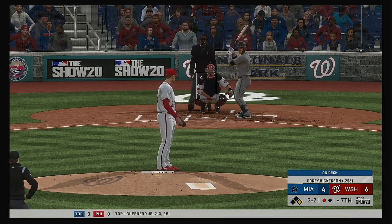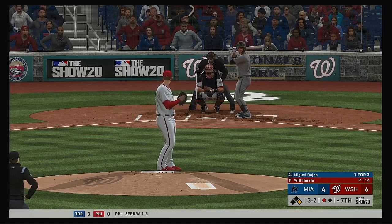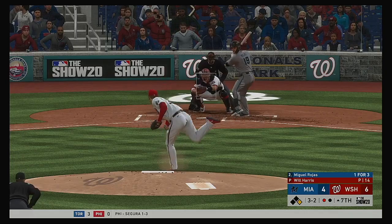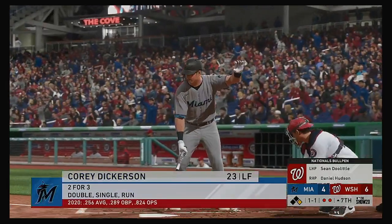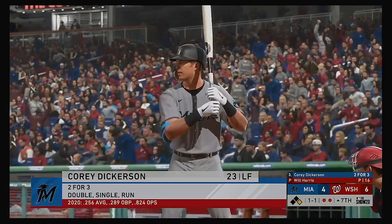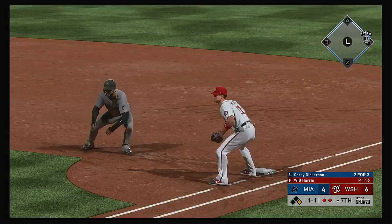That misses, and it's going to set up a big pitch now. 3-2. We could see the runner in motion here on a 3-2 count with one out. There's a pretty good chance he's going to get a pitch to swing at, and if not, it's ball four anyways. Got him to go down swinging there. Miguel Rojas goes down for out number 2 in the top half.